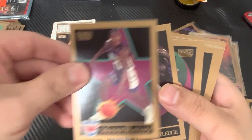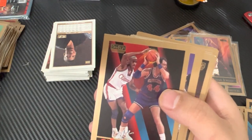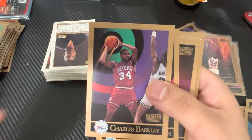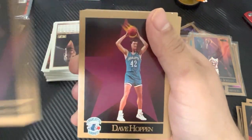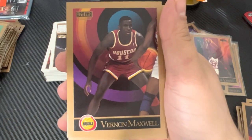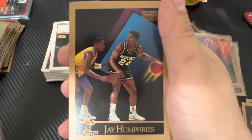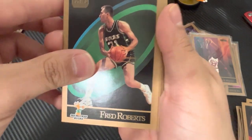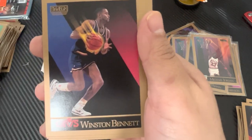I'm getting a lot of Drazen Petrovic cards right here. Mickey Blaylock, Terry Kettle, Lance Copeland, Harold Pausley, Paul Molowski, Sir Charles, Hall of Famer, Rex Chapman, Dave Hopen, Scott Hastings, Daryl Griffin, Vernon Maxwell, Dan Schrays, Reggie Tillius, Jay Humphreys, Purvis Ellison, Fred Roberts, Danny Barrios, Blair Rumson, Ricky Schmitz.